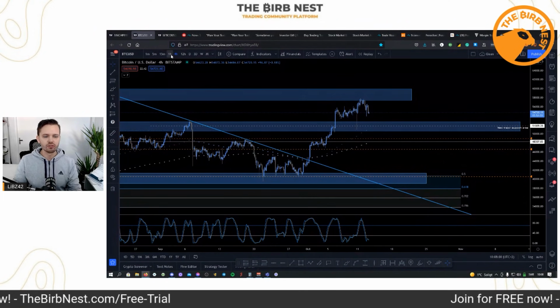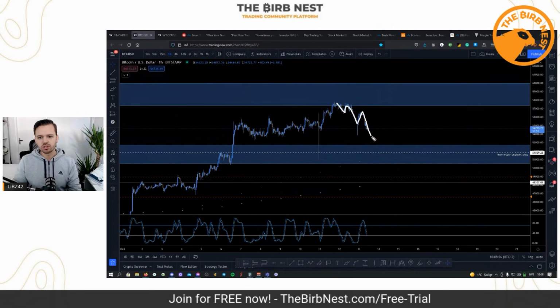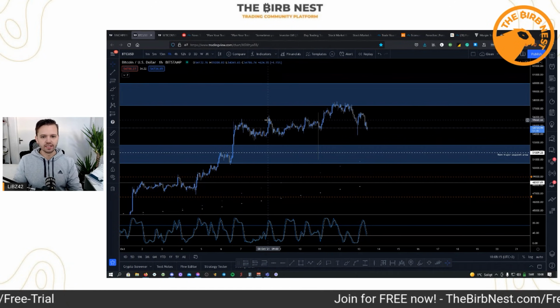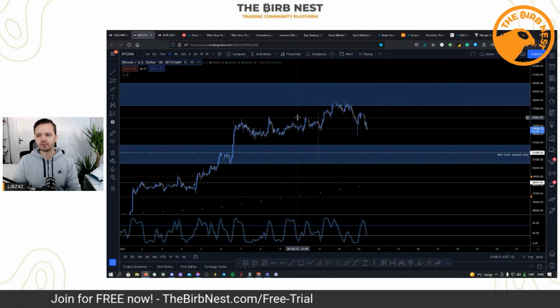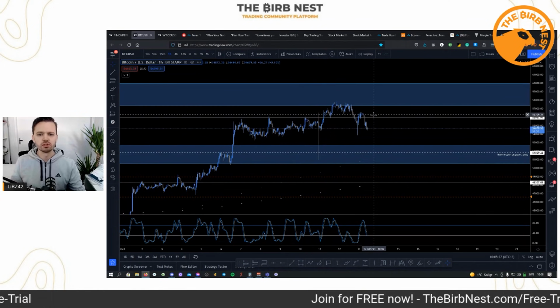Otherwise, I will have to look for something like this, where you have a 1 hour bearish market structure. I would then want to see that bearish market structure flip bullishly and maybe see a potential reclaim of the 56K region. So if we get a reclaim of the 56K region, I think that would be a good bullish buying opportunity as well.